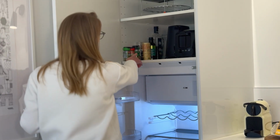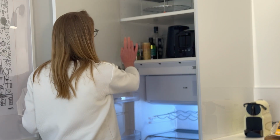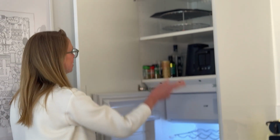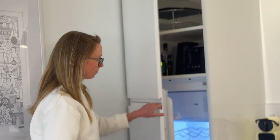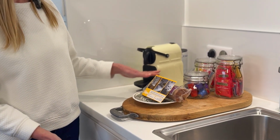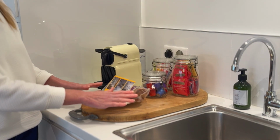And this is where we also keep our salt and pepper, olive oil, vinegar, and a couple spices and herbs for guests to use while they're here, plus a few of the kitchen essentials. And this is the coffee station where we have our coffee machine, sugars, teas, and we always leave a little snack for guests and a little postcard with a handwritten note to welcome them.